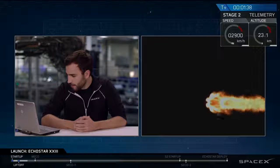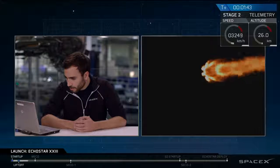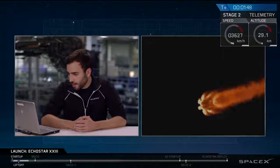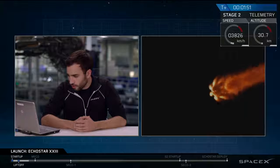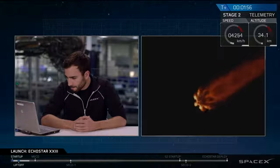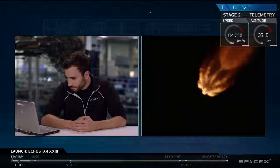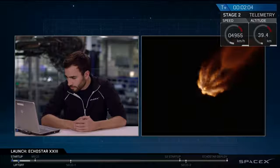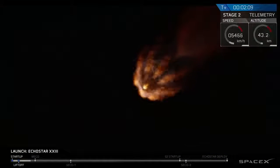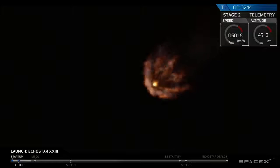Sounds like max Q is passed, and we've throttled back up those Merlin 9 engines. Merlin vacuum bleed-in has started. This is when we chill down that MVAC engine on the second stage, just like we did for those first stage engines. Currently the trajectory looks good.